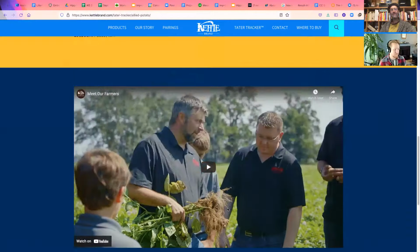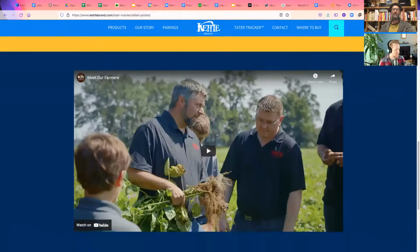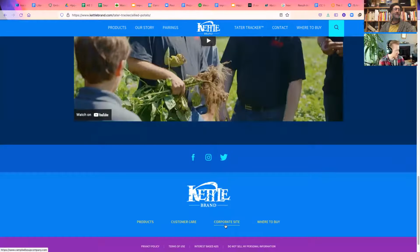Yeah, I think that's a good idea. And again, I wonder how many people are typing it in versus using a QR code or something. That'd be easy. Yeah. Because if I'm at a party or at a gathering with my bag of potato chips, I'm usually not eating a bag of potato chips in front of my computer. I mean, it is Thursday, but so let's go to the corporate site.